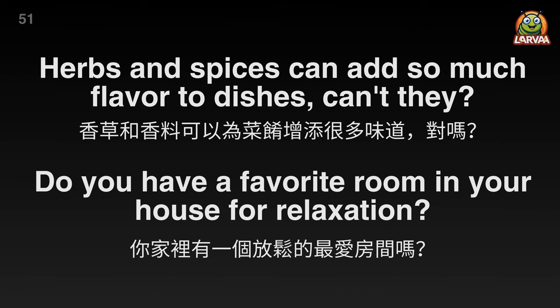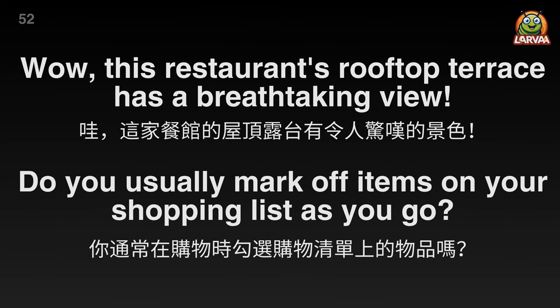Do you have a favorite room in your house for relaxation? Wow, this restaurant's rooftop terrace has a breathtaking view.